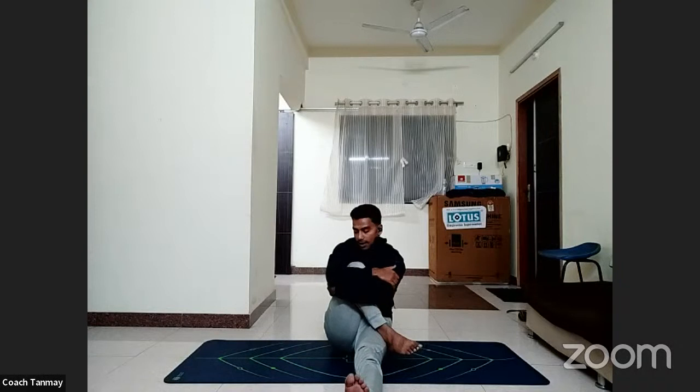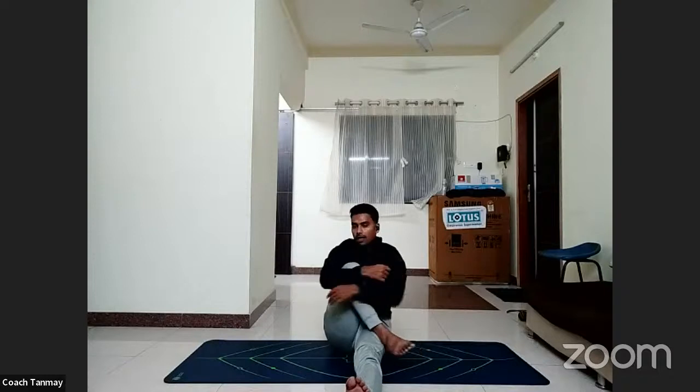Now join your legs like this, cross one leg over the other and hug your knees tightly. You'll feel stretch in your outer thigh and outside of your bum. Stay here for 5, 4, 3, 2, 1, and switch. Again, 5, 4, 3, 2, 1, and relax. Relax. All right.